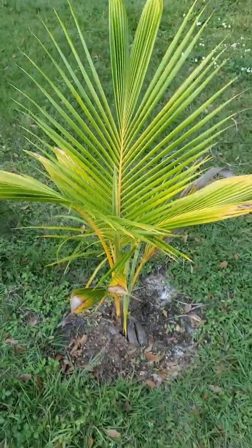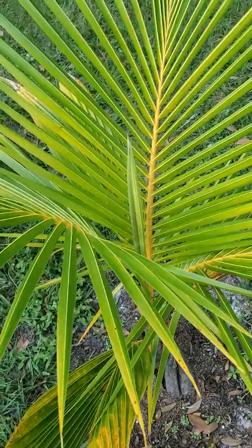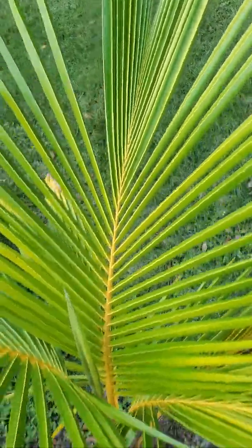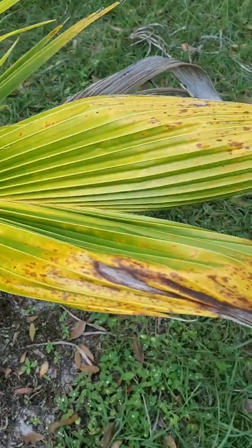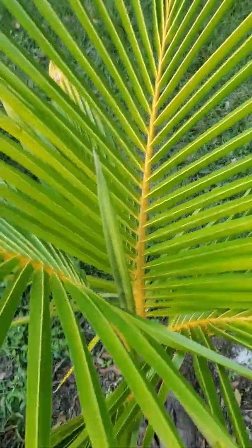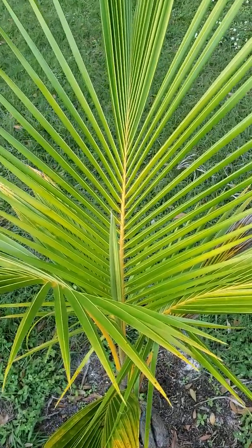But I'd say overall, the palm put out some nice growth this year. It's transitioning out of that seedling stage, and a couple more leaves and it'll be a fully formed coconut frond. No more seedling leaves, where it has none of the actual separate fronds. So I'll keep you guys updated on this coconut palm, and I'll give an update in the spring when this thing starts to grow again.